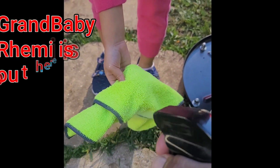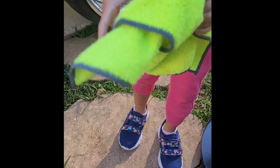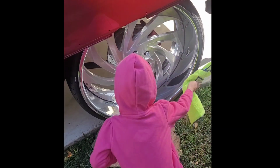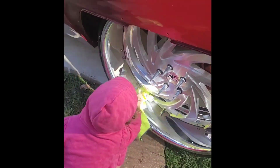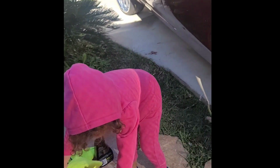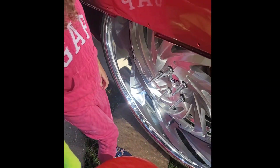The detail. All right, now spray it on there. Ah, it wet me. Oh, my bad. All right, get your job now. What you waiting on? The ice is on there. Yeah, scoot it up. Scoot it up. There we go.